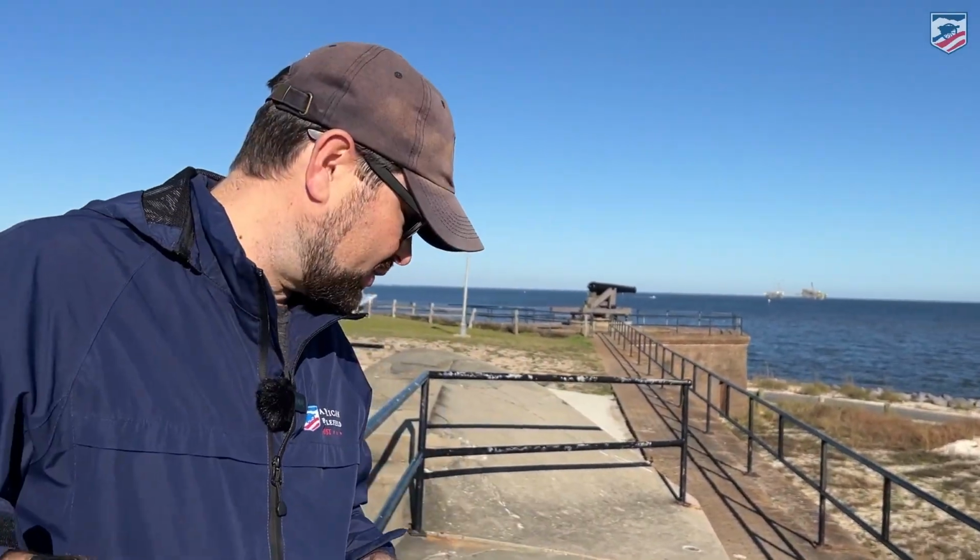Yeah, Fort Gaines is great. Melinda, we really appreciate her having us out here. And if you ever get a chance, be sure to explore out here. So you're going to see concrete up here. This is part of the Endicott system. This is a fortification placed here right before the Spanish-American War, 1894, 1895.